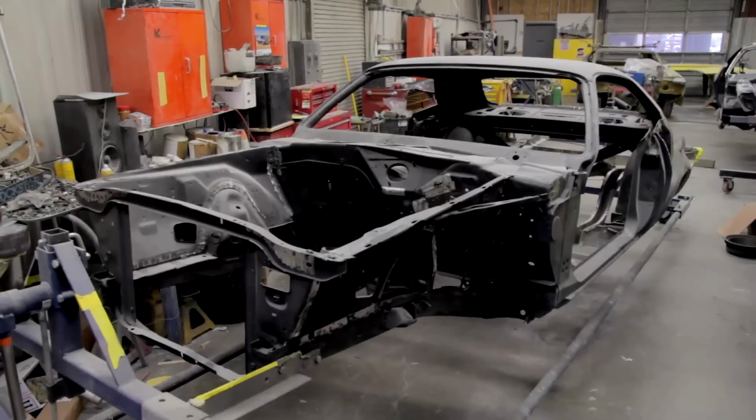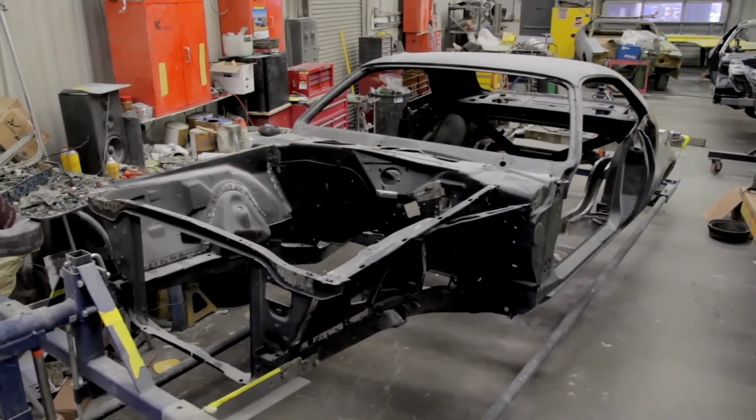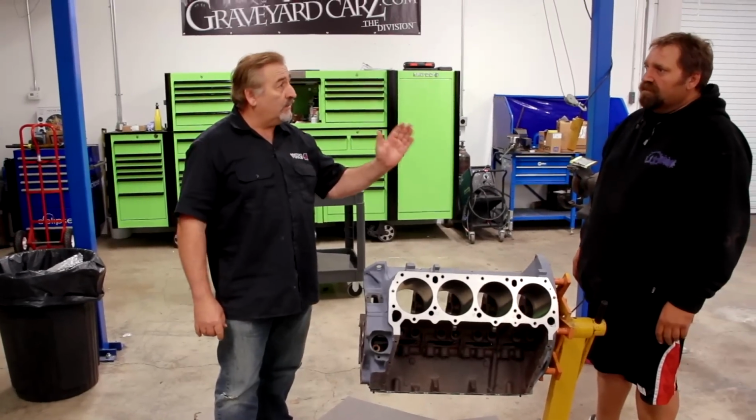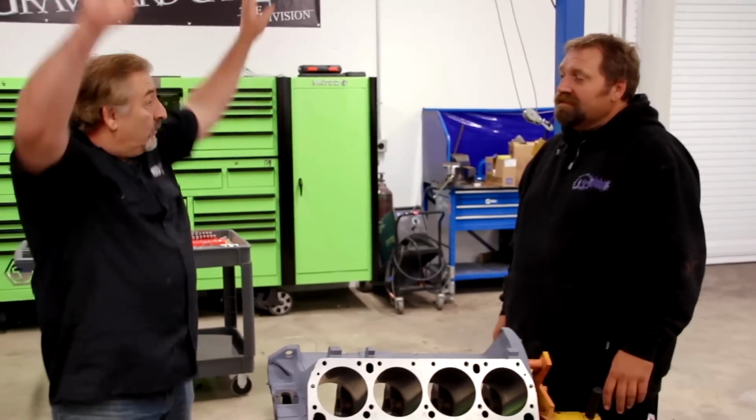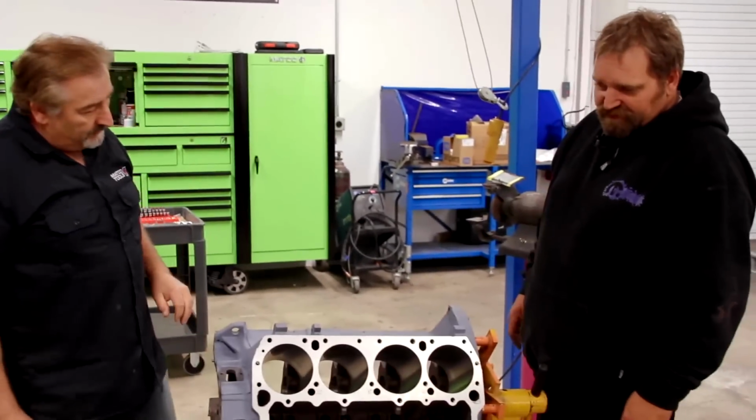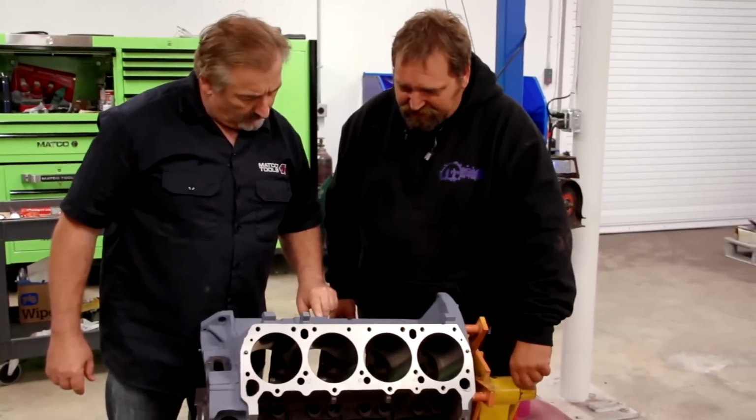What we're getting ready to do right now is assemble the 440 6-pack engine for the 70 Challenger RT, which is a JS23. What's the 5th code for a 440 6-pack in 70? I can't remember. V like victory. V like victory. Oh, that's right. We talked about that. This is the numbers matching engine. How can you tell? Because it's the same as the last of the VIN number, right?